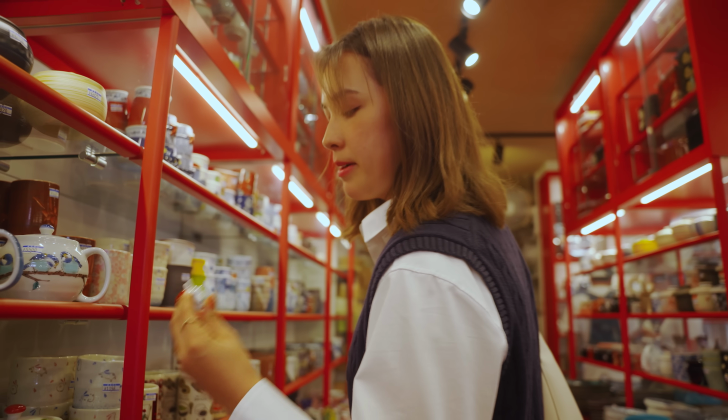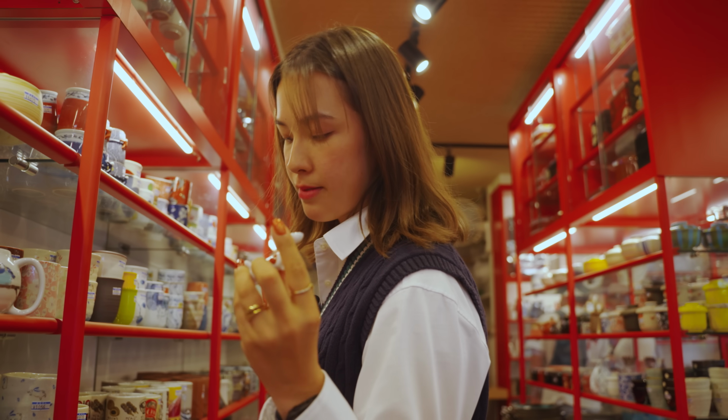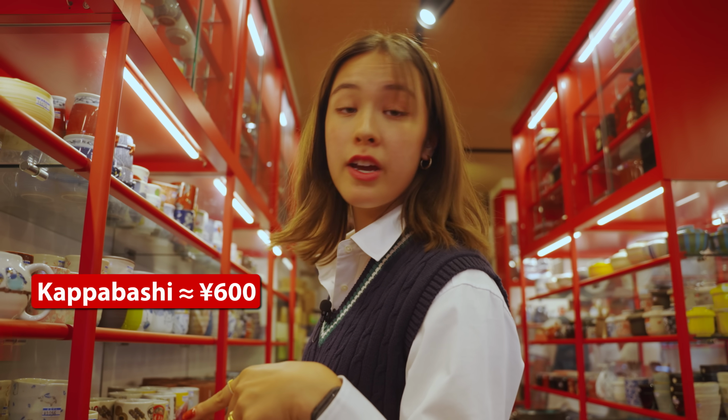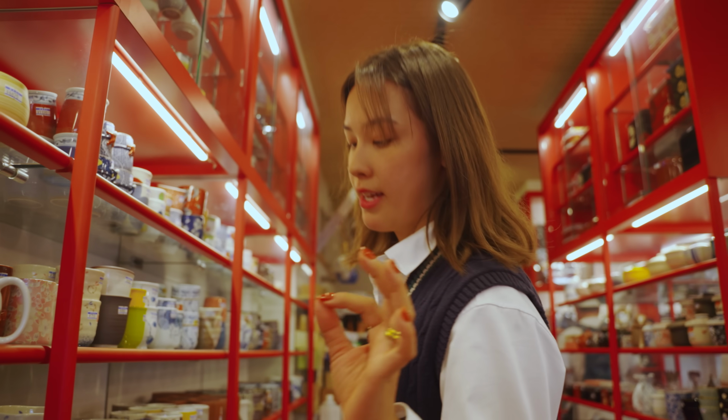If you were to go to Kappabashi's Kitchen Street, which is really popular amongst tourists, these cost about like 600 yen, whereas here, 330. That's what I'm talking about. Go to where the locals shop to get the good deals.